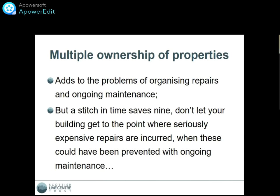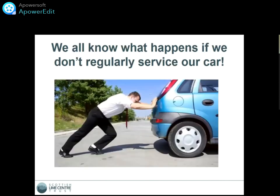So other sort of things to consider if buildings you're dealing with are in multiple ownership, that can add to the problem of organising repairs. But a stitch in time saves nine. Don't let your building get to the point where seriously expensive repairs are incurred when these could have been prevented with ongoing maintenance. And we all know what happens if we don't regularly service our cars.